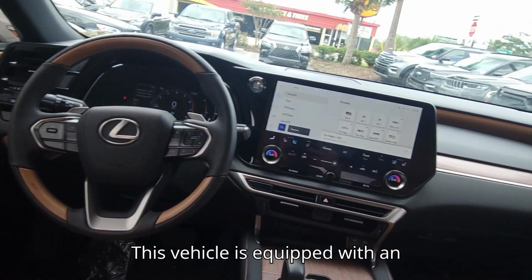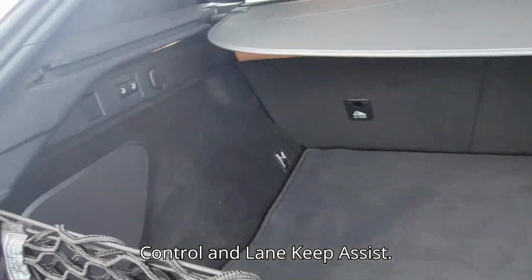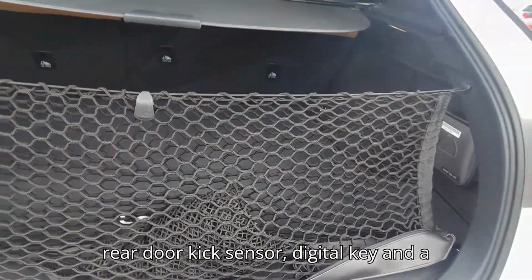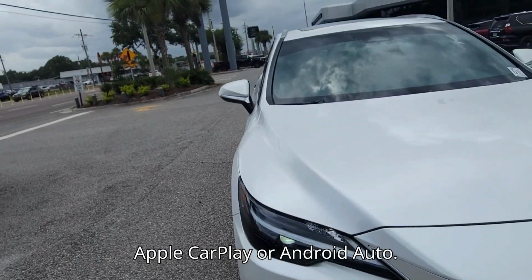This vehicle is equipped with an abundance of safety features including the pre-collision system, dynamic cruise control, and lane keep assist. Some of this vehicle's features include rear door kick sensor, digital key, and a 14-inch navigation display equipped with Apple CarPlay or Android Auto.